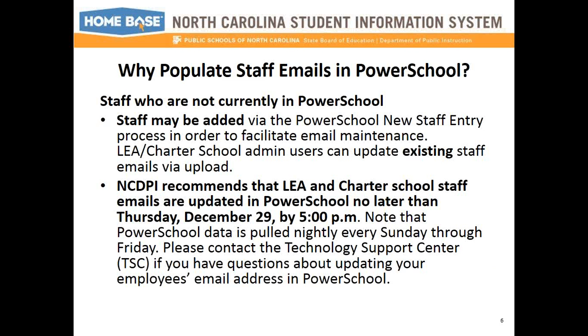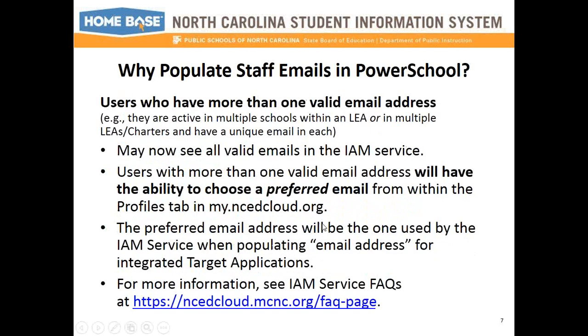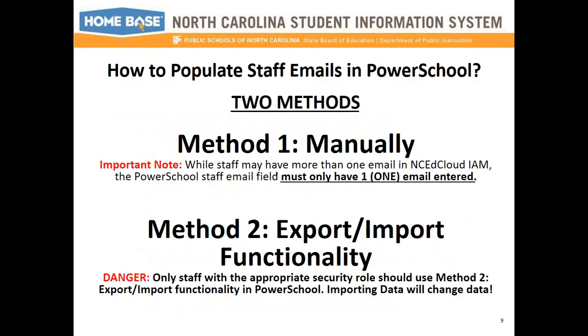On the 29th, we're going to be putting this change in on the evening of December 29th. What the staff members here are going to talk to you about is updating PowerSchool if you want to use that for your emails for your staff members. So we recommend that you have these emails if you're using PowerSchool. We recommend that you have these updated by the 29th. So on the 29th, we can actually grab the email in which you prefer.